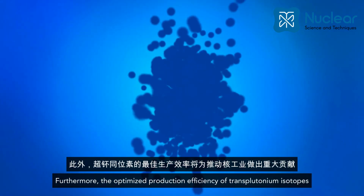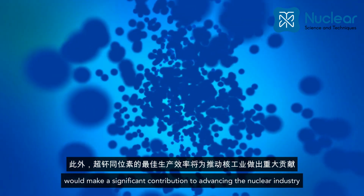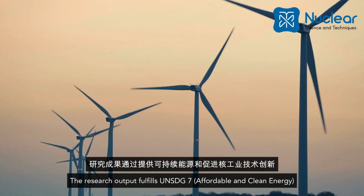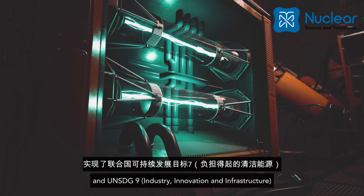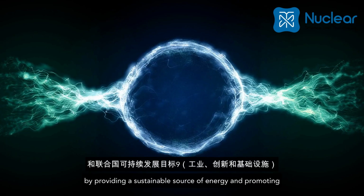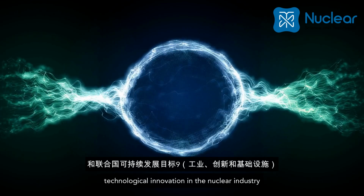Furthermore, the optimized production efficiency of transplutonium isotopes would make a significant contribution to advancing the nuclear industry. The research output fulfills UN SDG 7, Affordable and Clean Energy, and UN SDG 9, Industry, Innovation, and Infrastructure, by providing a sustainable source of energy and promoting technological innovation in the nuclear industry.